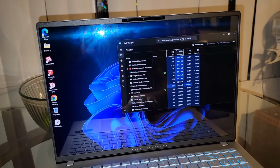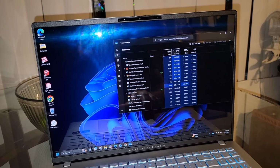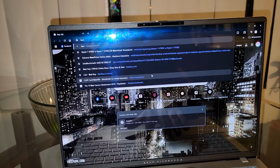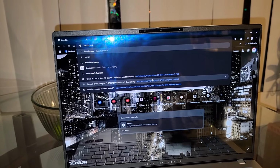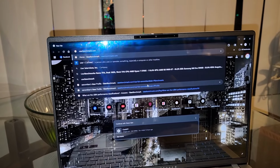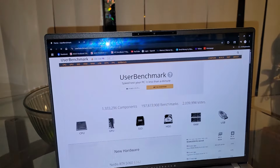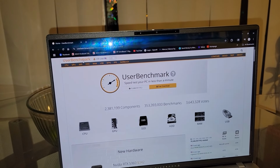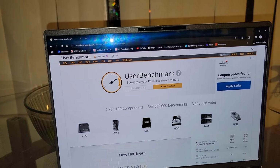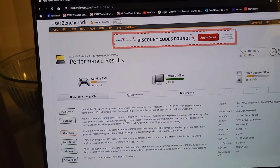But yeah, let me bring up the benchmark, because I did do a benchmark with UserBenchmark, and I know it's not the most trusted. Let me get my results. Alright, so here's a benchmark that I made.